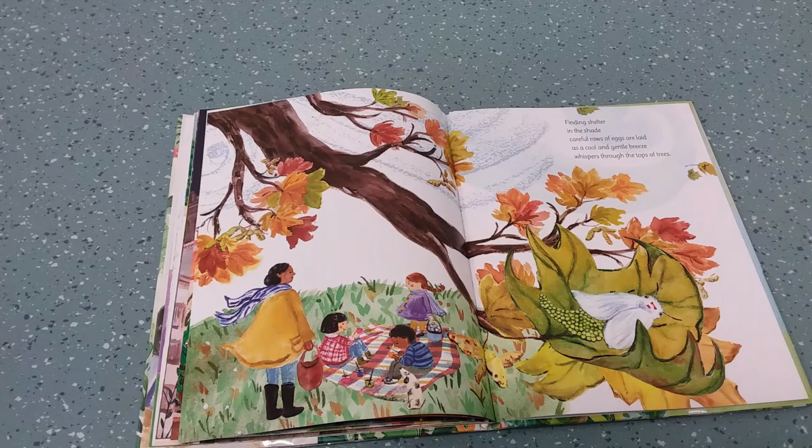Finding shelter in the shade, careful rows of eggs are laid. As a cool and gentle breeze whispers through the tops of trees.